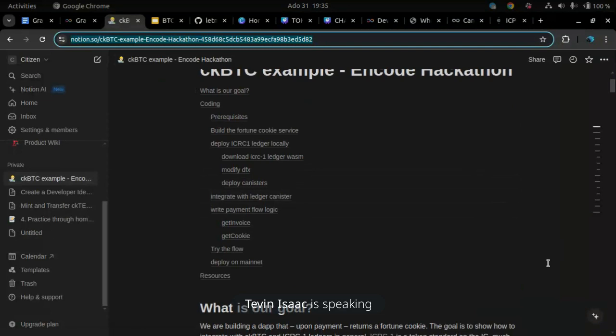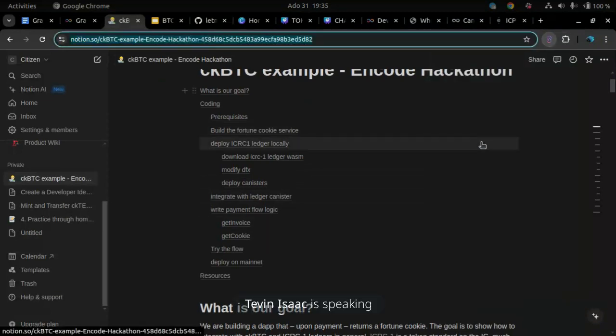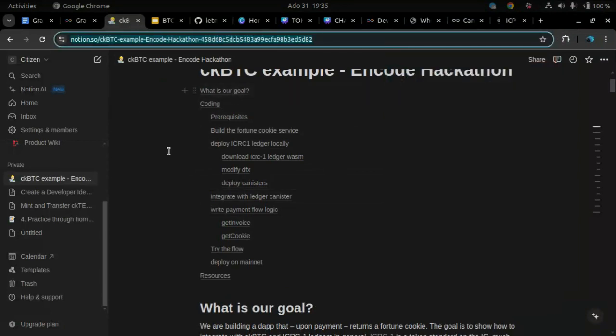But the whole point is also for you now. This is the challenge of the week. Last time we had the challenge of the week for minting and transferring Bitcoin to particular wallets. Of course, most of you were successful. Like I told you, I managed to get this fake ckBTC. Of course, they don't have value because they're just testnet Bitcoins. I wish we could mint real Bitcoins. Imagine that. But it wouldn't make sense because that's like getting money for free.